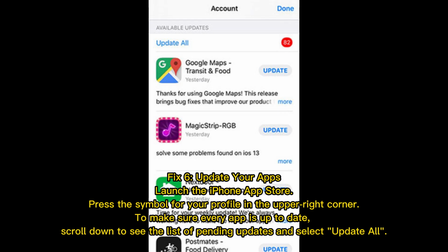Fix 6. Update your apps. Launch the iPhone App Store. Press the symbol for your profile in the upper right corner to make sure every app is up to date. Scroll down to see the list of pending updates and select Update All.